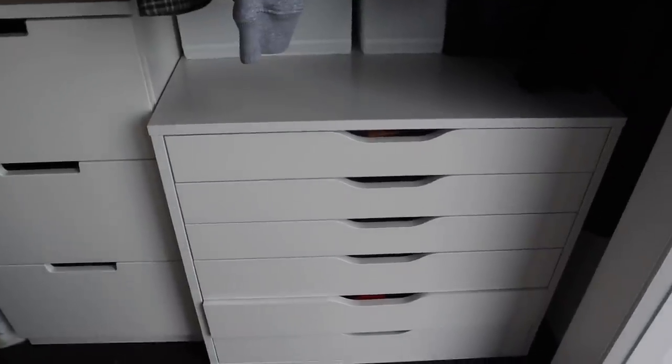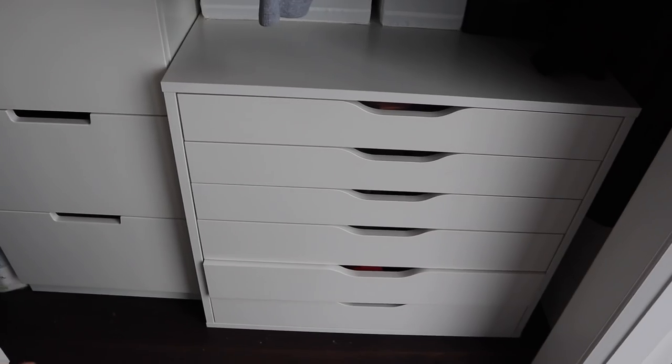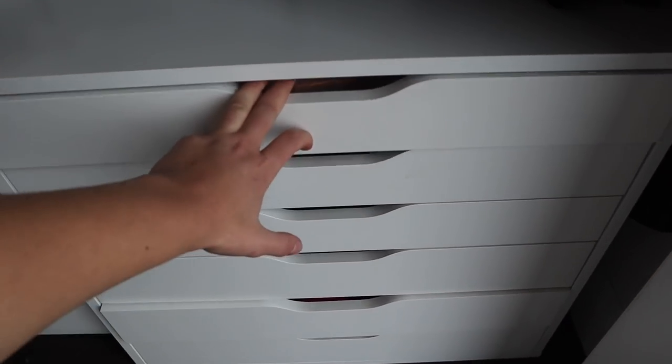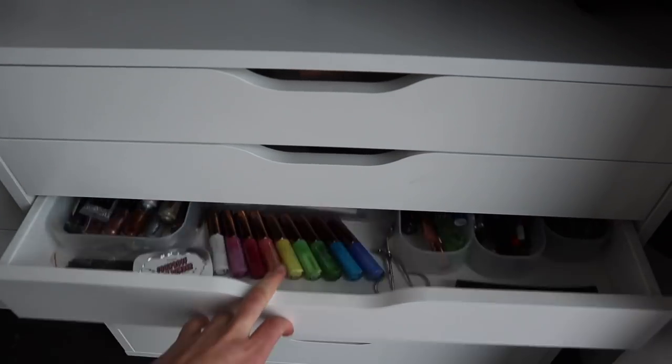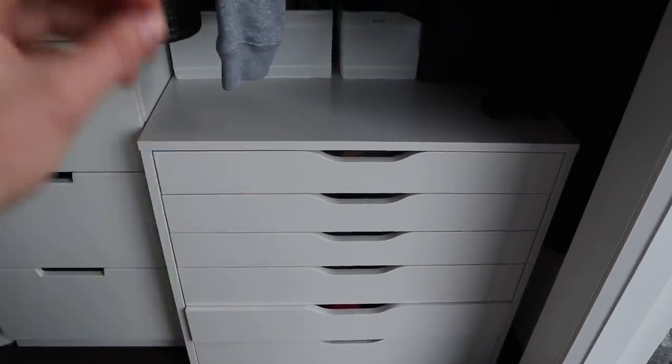I still have my makeup artist kit, like my Zuca, which has some stuff inside, but this is the bulk of everything. Each drawer has something different inside. They're dedicated to different types of products, but they're all overflowing and a little bit of a mess. So let's go drawer by drawer, clean it out, and get things organized.